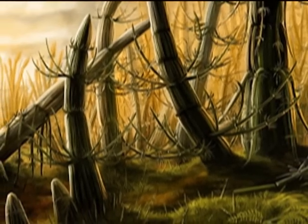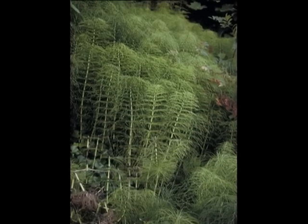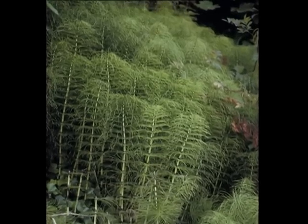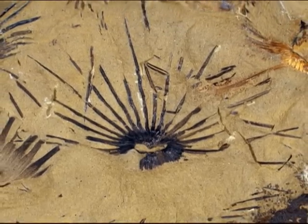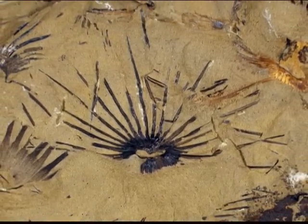The plant has hollow stems, like a straw that doesn't have any leaves. Instead, they have small stem-like branches. One reason the horsetail plant probably survived is that it grew in almost any climate.